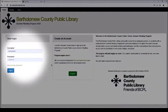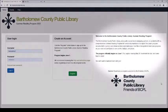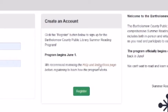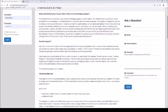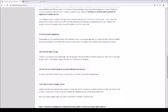On the summer reading website, you'll see there is an area for a user login, and that's if you already have an account. There's an area to create an account, and there's an area with some general information about the program. Before you sign up, we do recommend you review our help and instructions. So if you click on this here, there is some general instructions about how you register, how the different programs work, in case you feel like you want all of that information before you sign up.